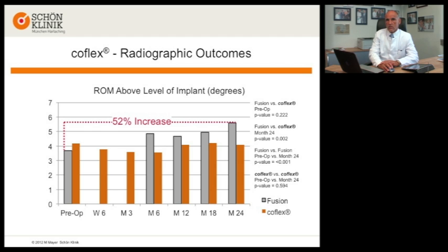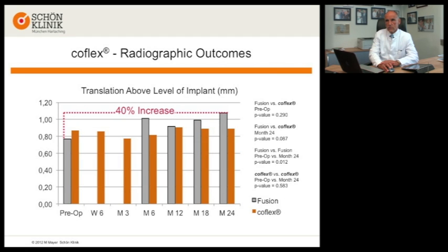And the same is true for the translation in the adjacent segment. In the Coflex group, no change over 2 years, and in the fusion group, as compared to preoperatively, a 40% increase of translation in the adjacent segment after 2 years.